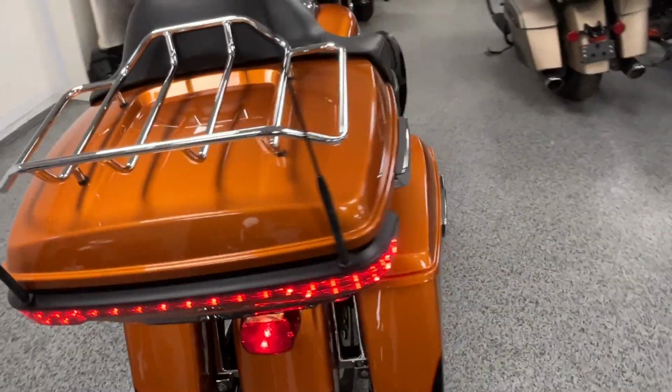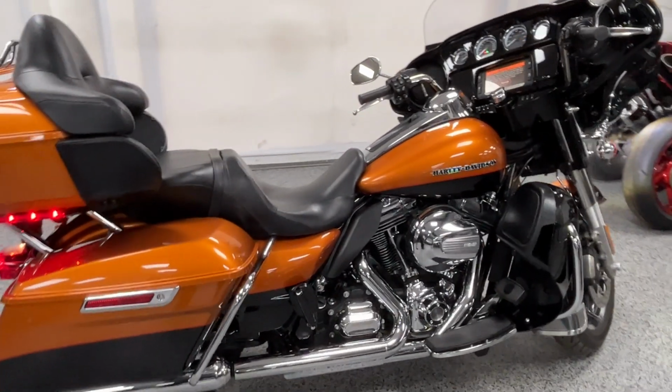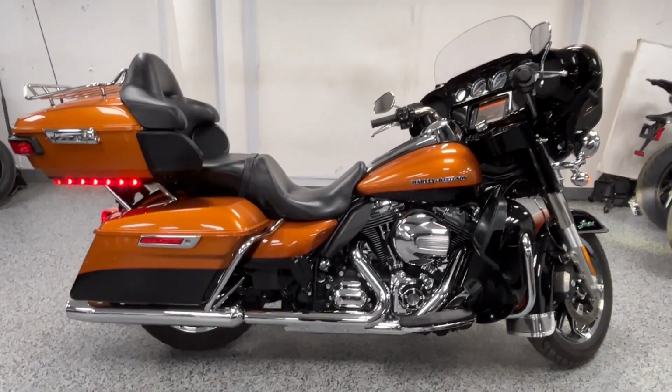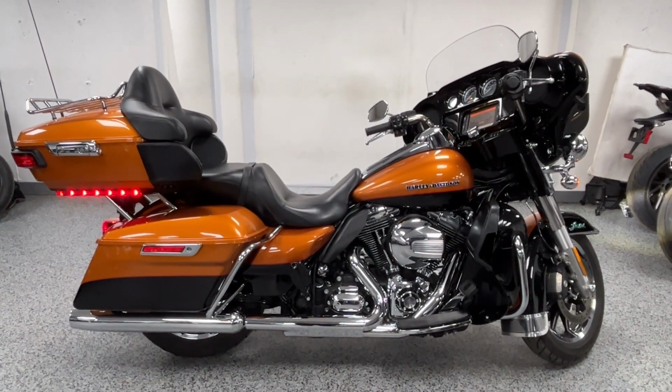This bike priced at $16,999. That is an out-the-door price, no dealer fees, no fees at all, as always. So let us know if you want to come take a look at it.